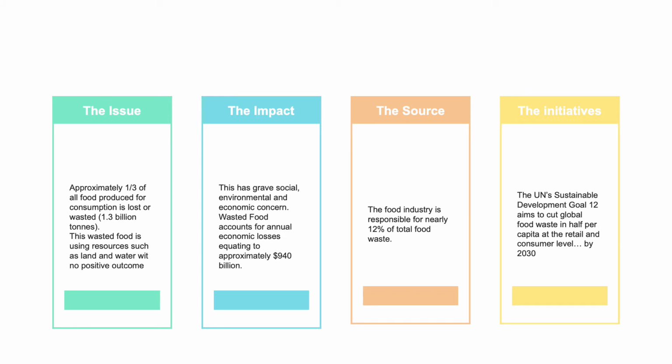So the issue is approximately a third of the food produced for human consumption is lost or wasted, which equates to about 1.3 billion tons on an annual basis. This wasted food still uses resources which could otherwise be redirected to other places.